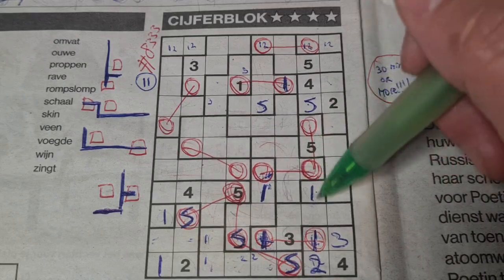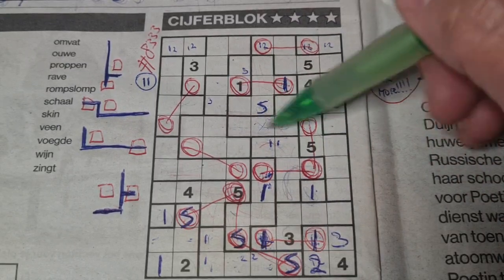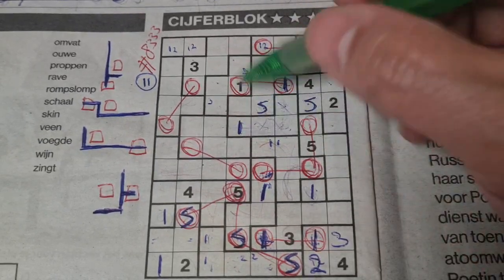These three boxes surround the 1 can be a 1. So the 1 could be here, could be there. That means we have a double 1 there. That means that these two boxes can be a 1. But also that box can be a 1. So one box left for the 1 in this quadrant L shape should be here.